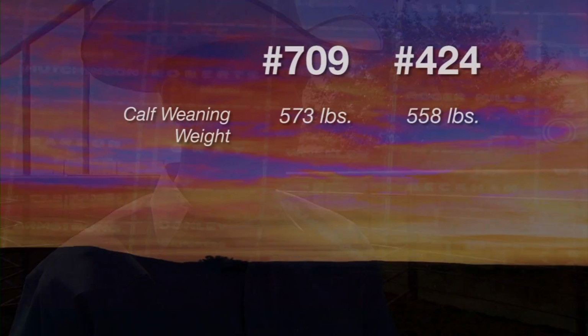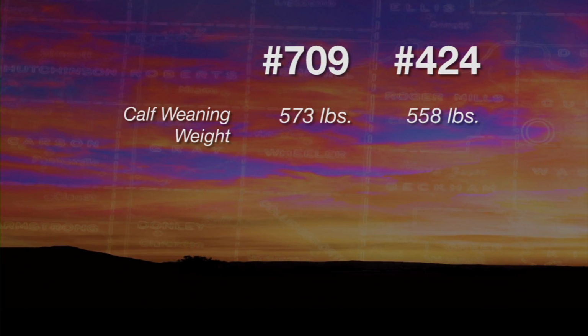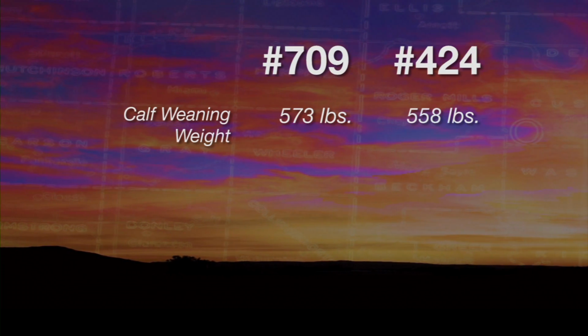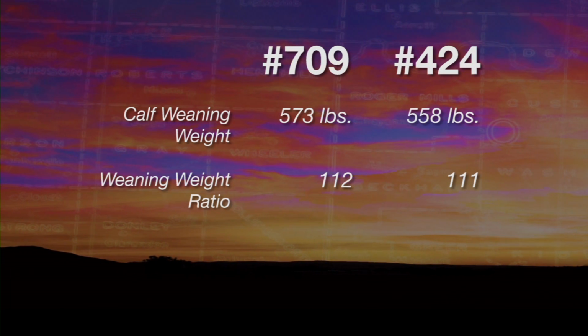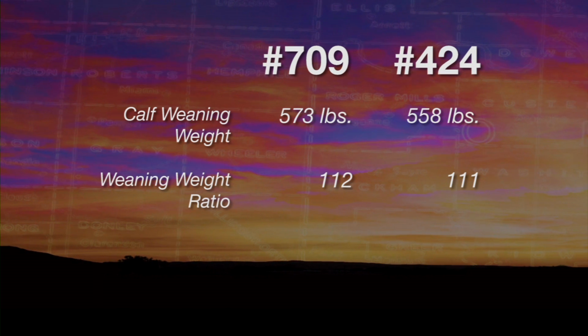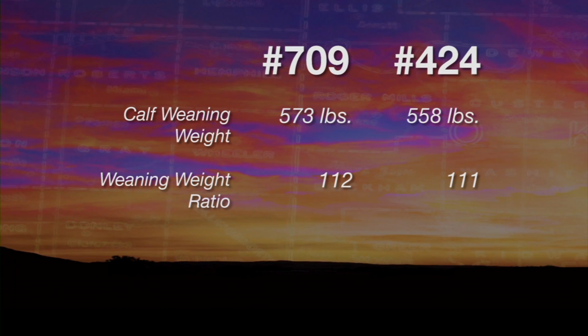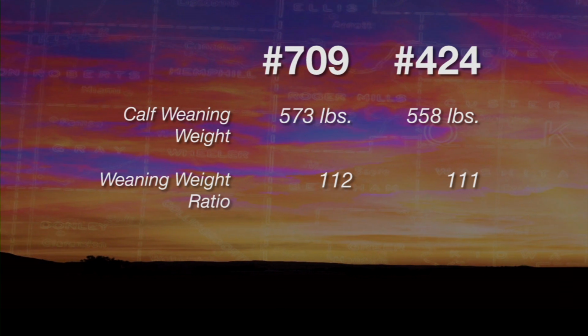Well, if we go back to our efficiency equation, the output, we're going to use the calf weaning weight as the output. And one was 573, the other was 558. So they're both very productive cows. In fact, the 709 cow has a weaning weight ratio of 112, and 424 has a weaning ratio of 111, which just means they wean calves 12 or 11% above the herd average. So they're very productive cows.